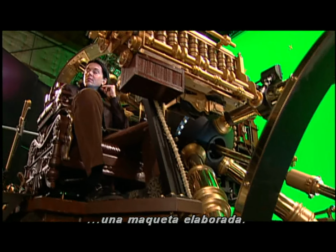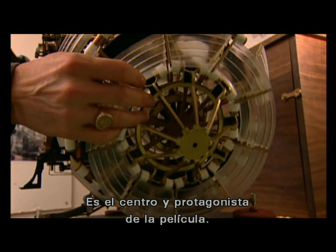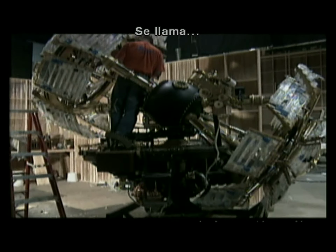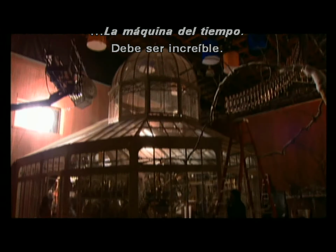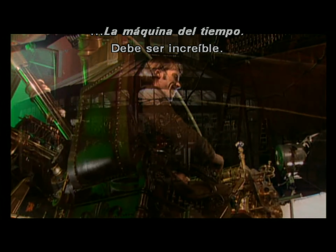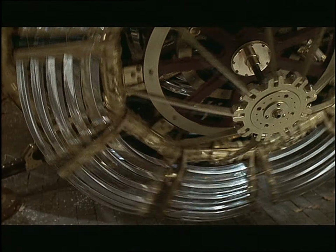The first big hurdle was developing and designing the time machine, because the movie's called The Time Machine. It's the centerpiece of our movie. It's a main character of our movie, really. It's not an accident that it's called The Time Machine, and since it is, the challenge is just to create an amazing prop. It's got to be one of the reasons why all of us actually got on board to make this movie.